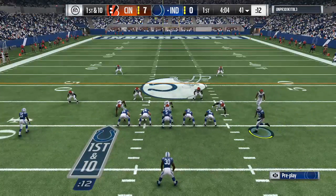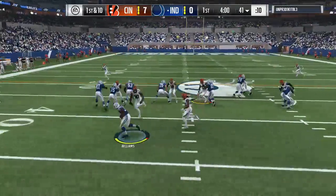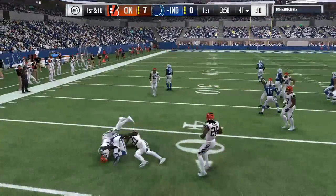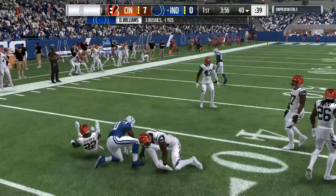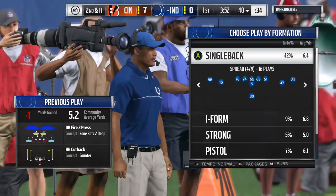They'll send a receiver in motion to the left. They stay on the ground this time. It's Williams. And he'll be brought down, losing yardage back at the 40. It's a loss of a yard there, and now second down.